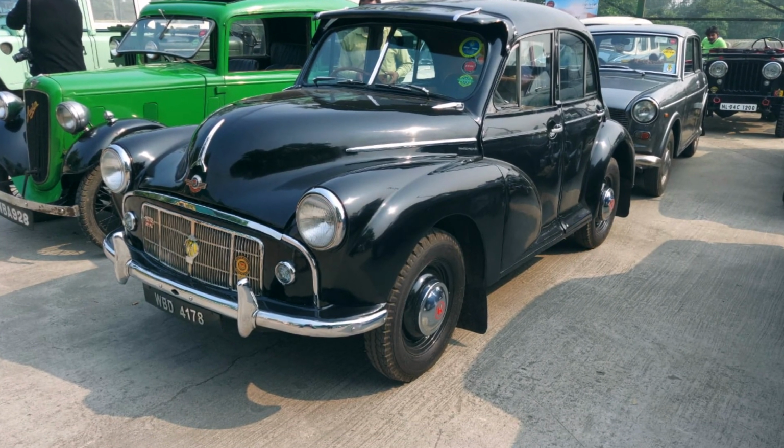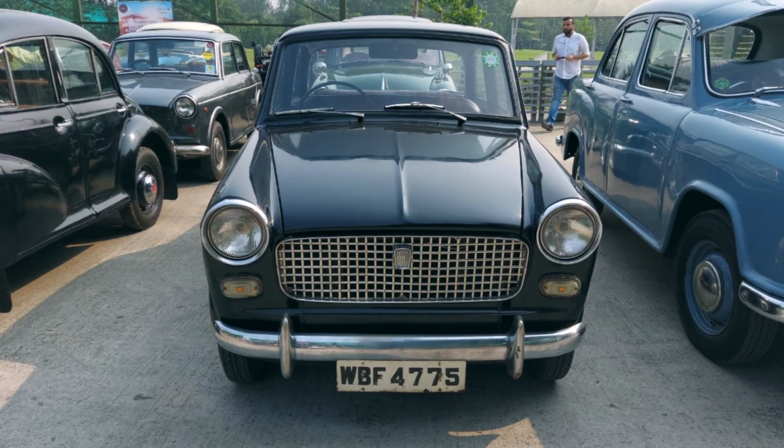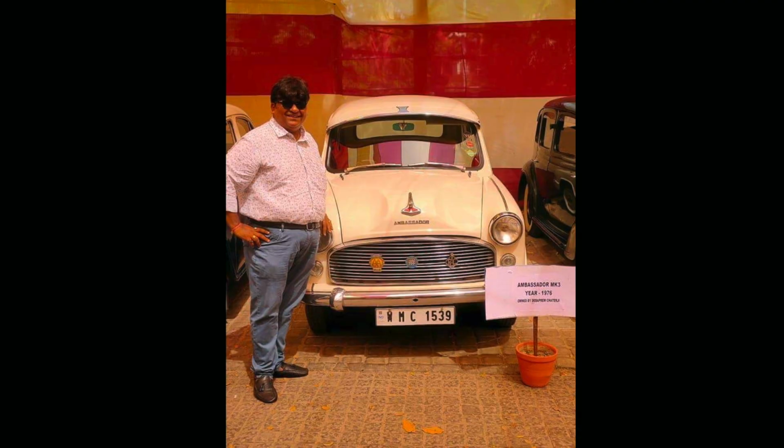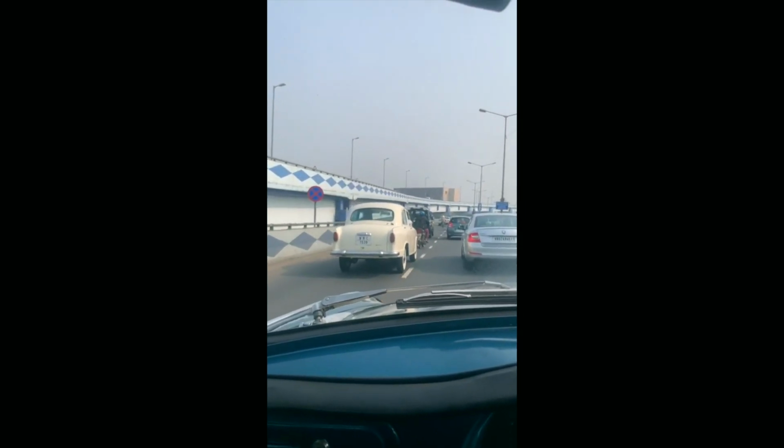We would like to have a glimpse in the past where cars were basic, electronics were absolutely limited, like this restored Ambassador Mark III by Mr. Chatterjee. Driving this car is like wearing an analog watch in a room filled with people wearing smartwatches.